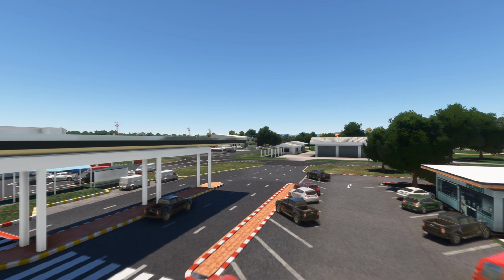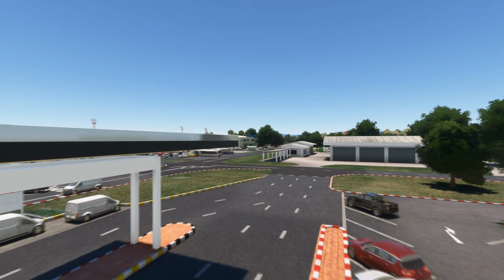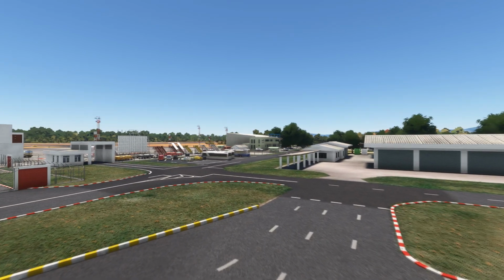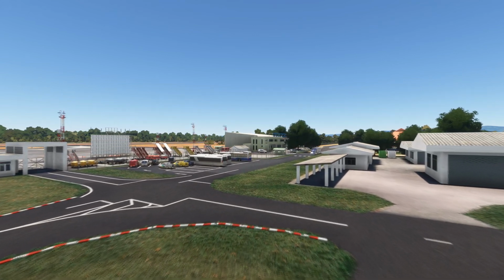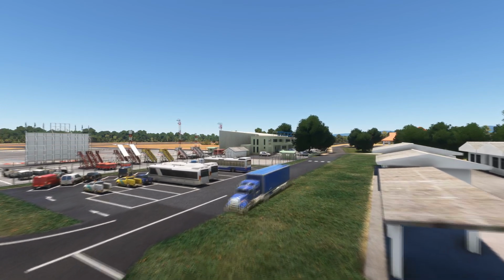Yeah, the car parks are nicely done. The cars are pretty much in their lanes. It's nice. It is really nice. I like this a lot. And further landside, you've got some buses, some operational vehicles as well.